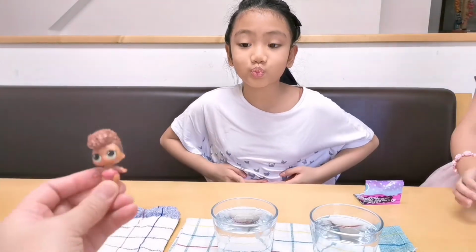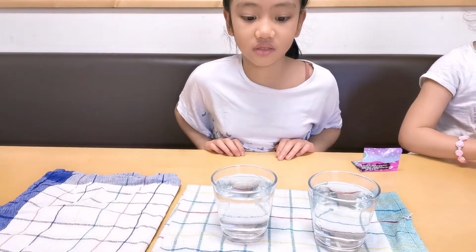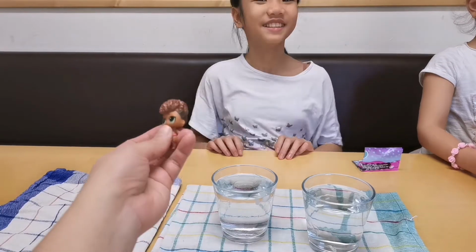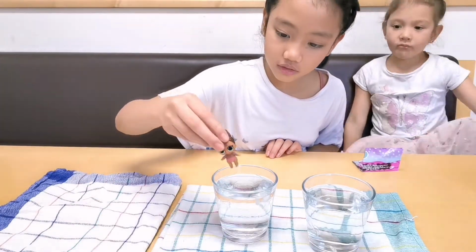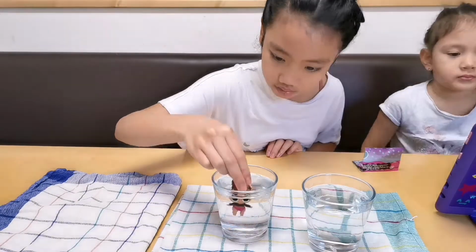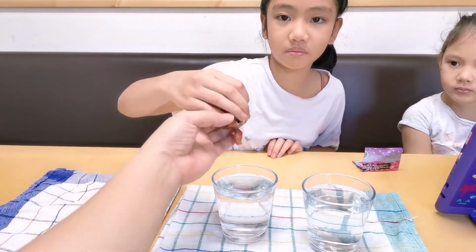So you start. What is this one? This is the cold water and this is the hot one. Cold and hot water, okay. Or warm water. No, it's not warm anymore. You show them what the color is. It changed into black. T-shirt, black t-shirt.